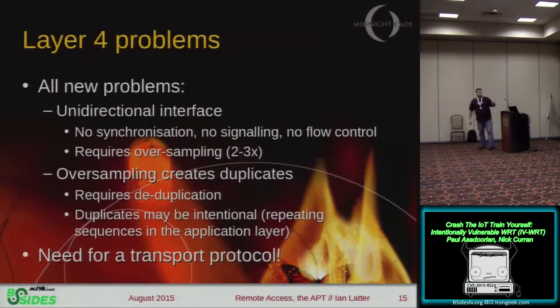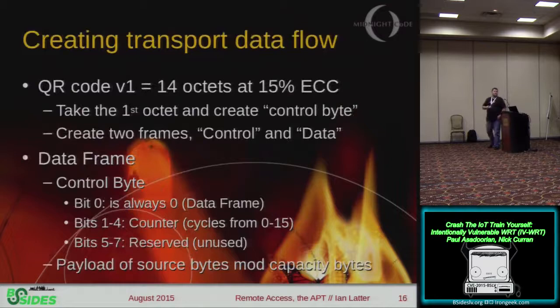But this creates a number of problems at layer 4. So it's a unidirectional interface. I've got no signaling back into the screen. I can only receive. This means no synchronization and no flow control as well. It means I've got to oversample the screen to make sure I've captured the packet. When I oversample the screen, I get duplicates. When I try and deduplicate it, I've got problems because that was possibly intended in the application layer. So I need some sort of transport protocol.